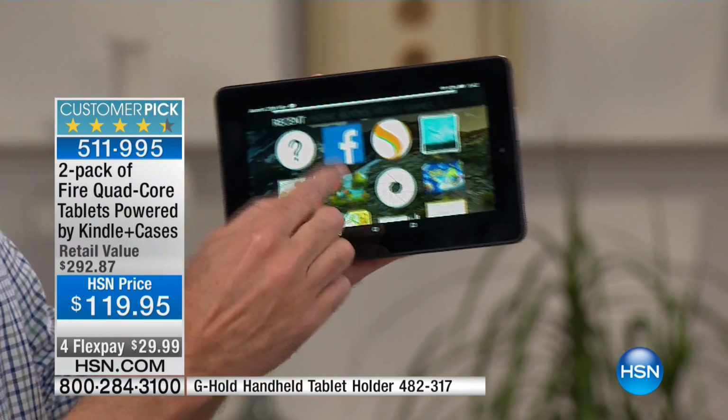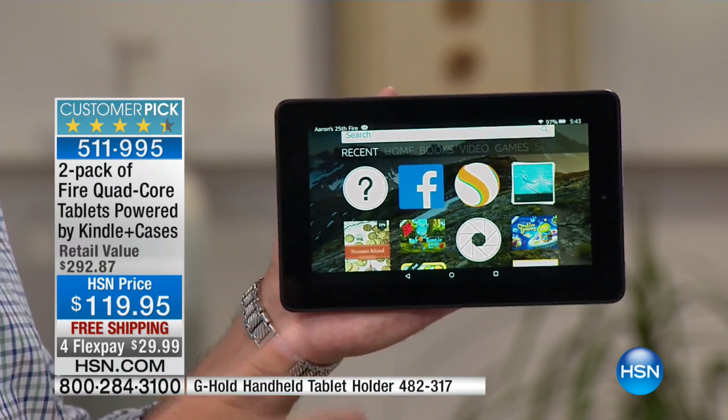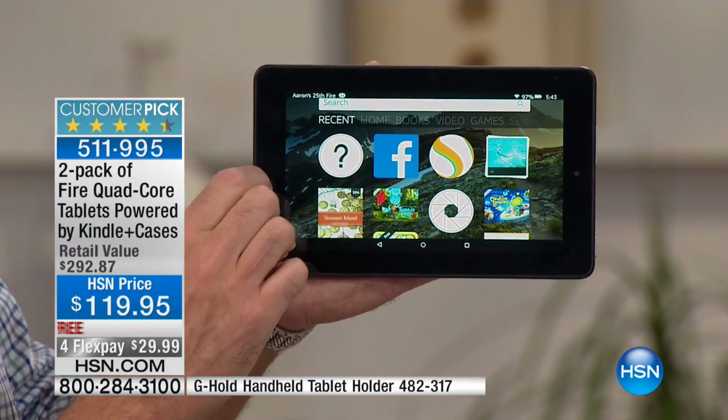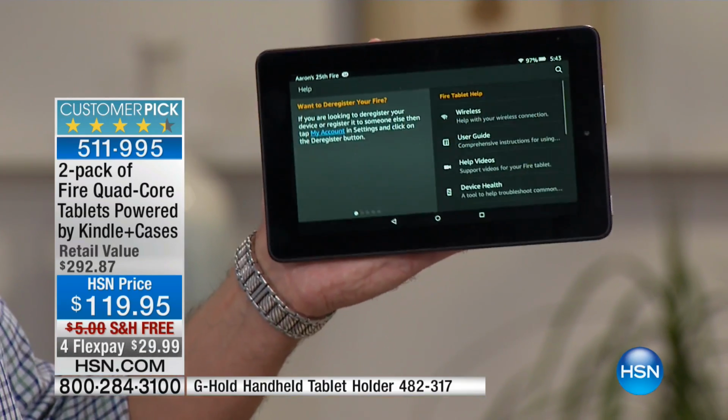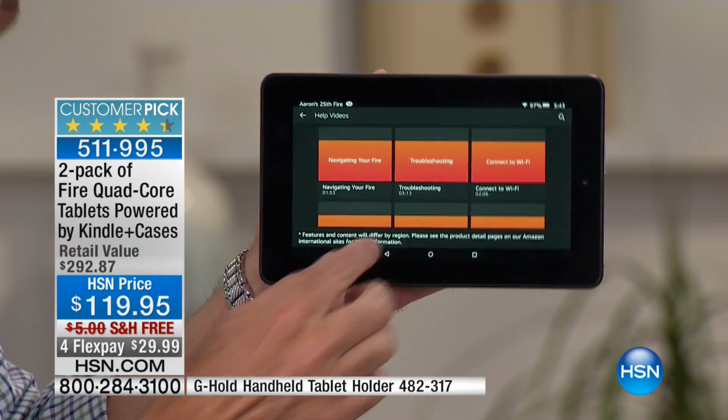Another thing that people tend to love, and I love this feature myself, because I sell so many tablets, sometimes I forget how to do one thing on one tablet. Look at, you see this big question mark? Press the question mark, and that takes you into your help settings. You can go right here into help videos. And now what is it we want to learn to do?